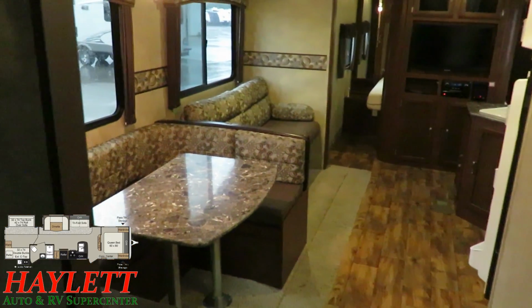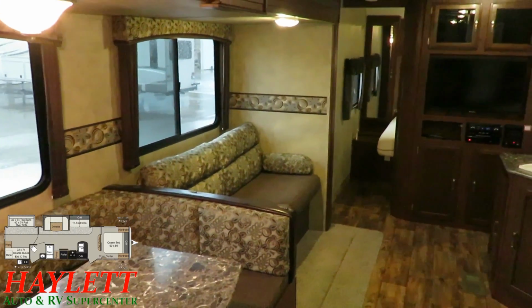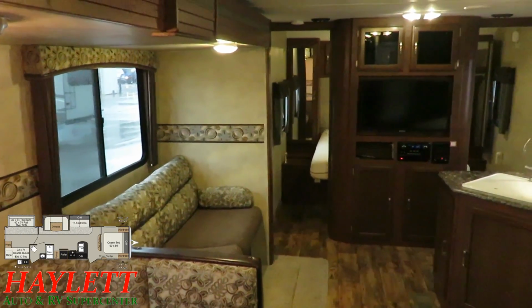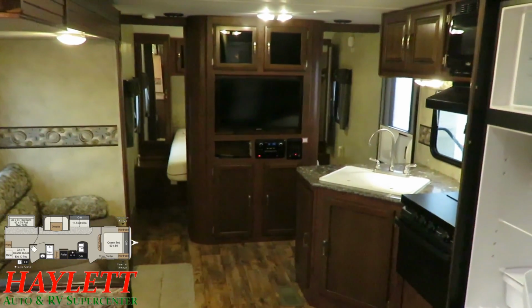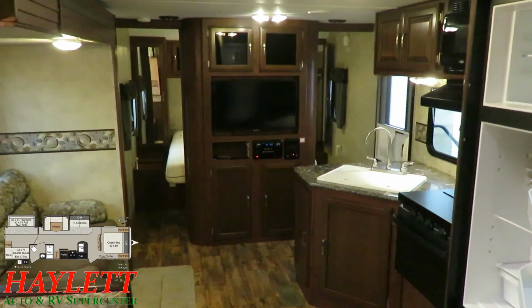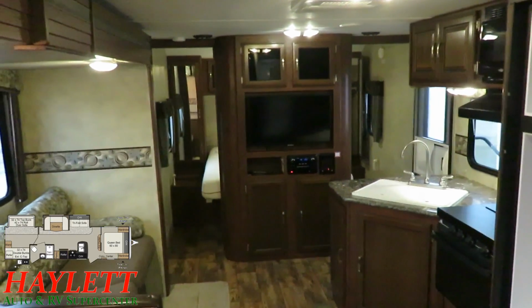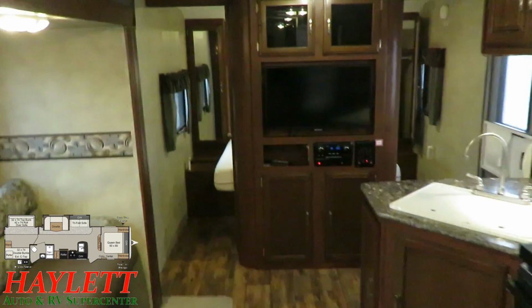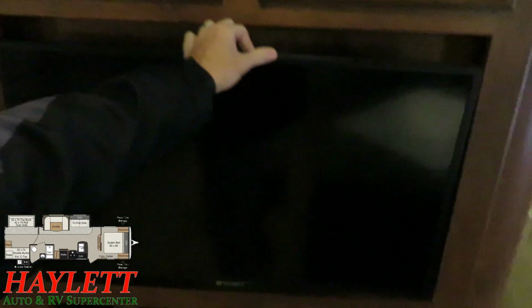Now, we already talked about the big cross breeze windows in here, but there are sliding pocket privacy doors on that entertainment center to close off the master bedroom. So we have real doors for the main bed space area. And the TV does swing out for entertainment purposes, so you don't necessarily have to do the 90-degree neck crank because the TV can swing out to you.